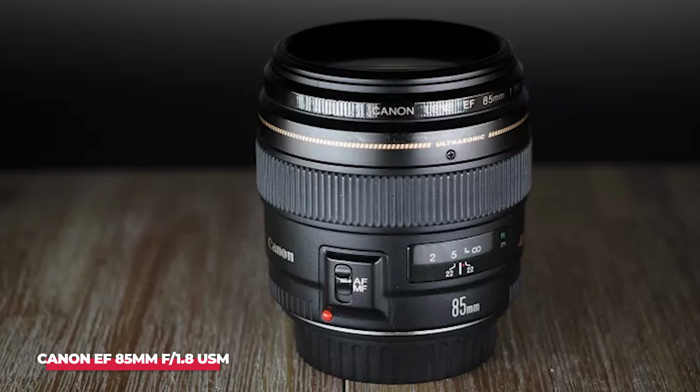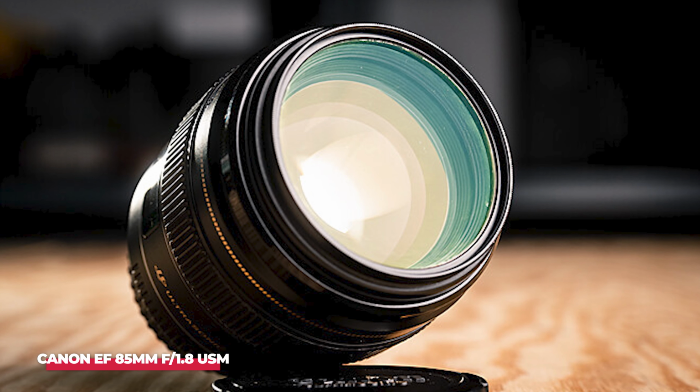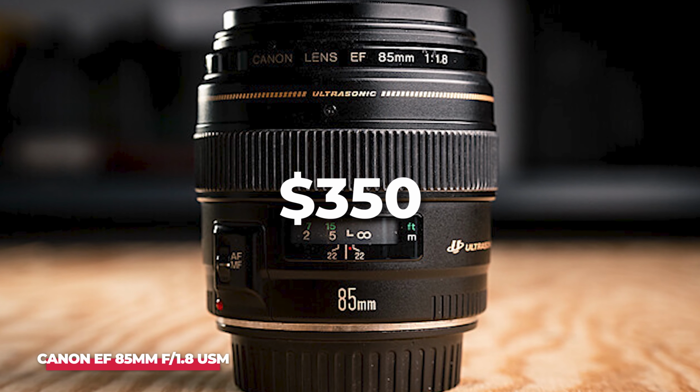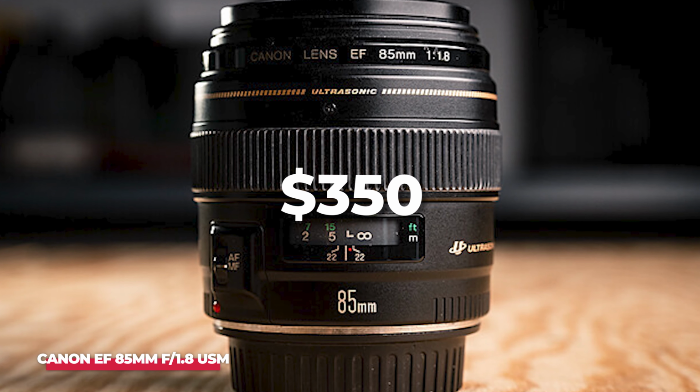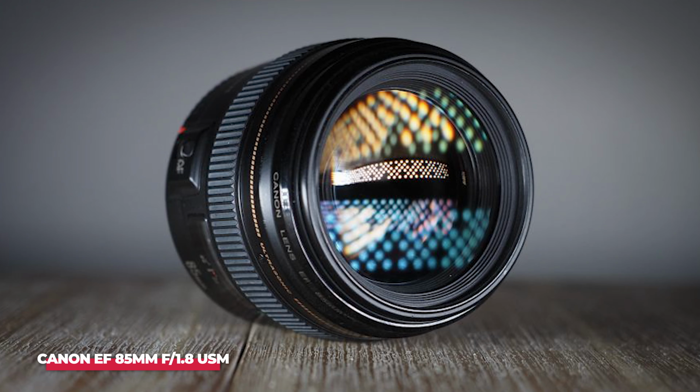Now, let's talk about the Canon EF 85mm f1.8 USM. What makes this obscure lens such an amazing deal? For just under $350, you can get a ridiculously good portrait lens with unmatched sharpness for less than half of the cost of the Nikon equivalent. Damn you, Canon!